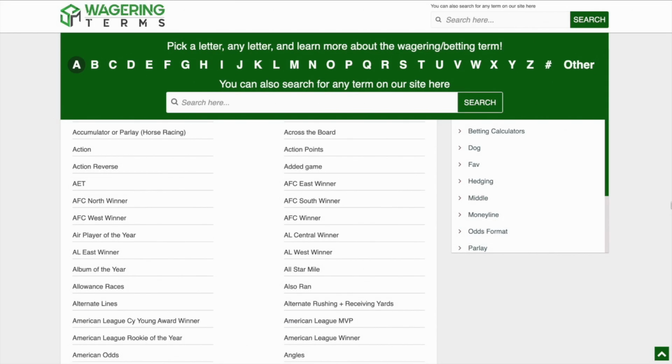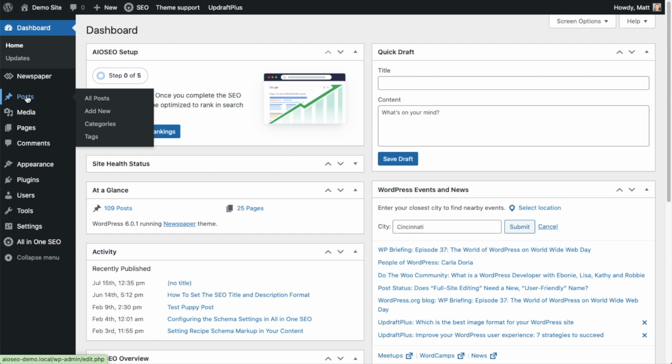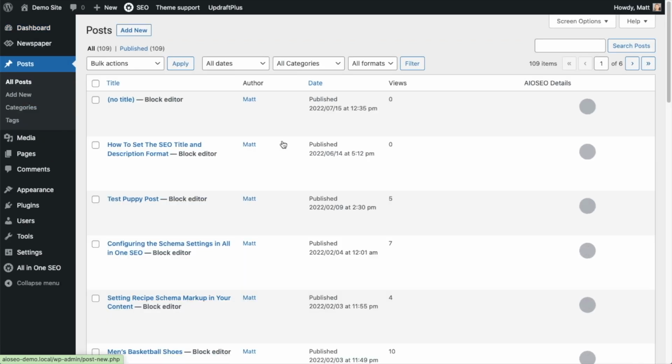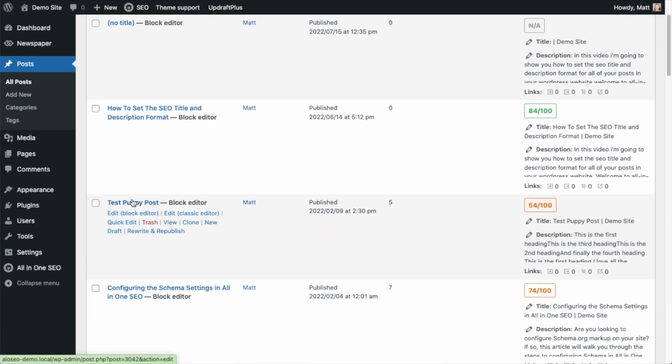One of the best things you could do to get your content to show up in that People Also Ask section is to add FAQs to your content with FAQ Schema. If you use All-in-One SEO's FAQ block, it automatically creates that FAQ schema for you. We're going to pull up the FAQ block. So you can either start a new page or post, or you can pull up one of your old page or post. I'm going to go ahead and click on the post menu here and pull up an existing post. I'm going to use this post called Test Puppy Post.